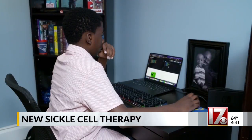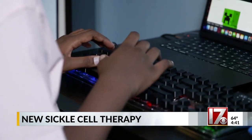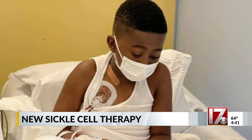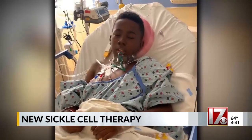But then the family learned about a cutting-edge clinical trial to edit a small number of the billions of letters in Johnny's genetic code and relieve his symptoms. No donor would be needed. "They did explain that it's a trial."